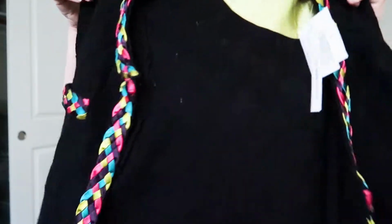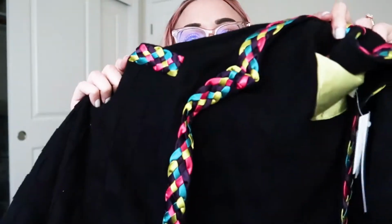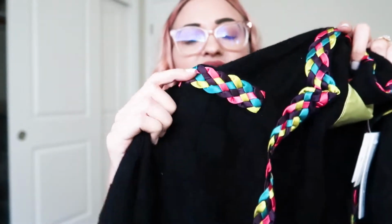And this one is new with tags, Michael Simon. And it's just a black one. It's not as crazy as the last one I found. That one was awesome, but this has really nice sateen kind of looking stuff on it. So I got that. Let's go through the last bag that I didn't even realize I had.